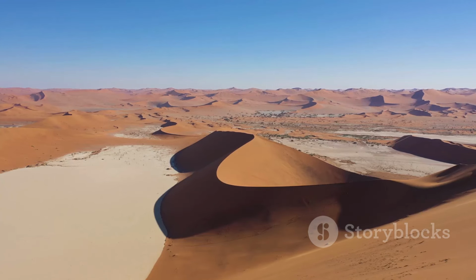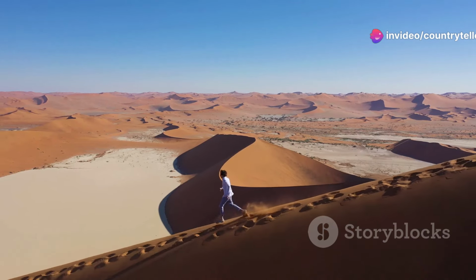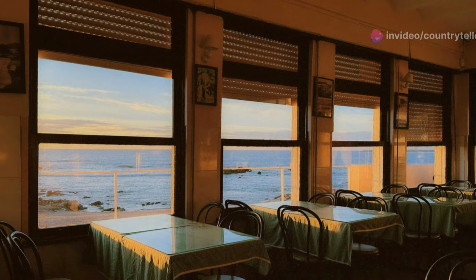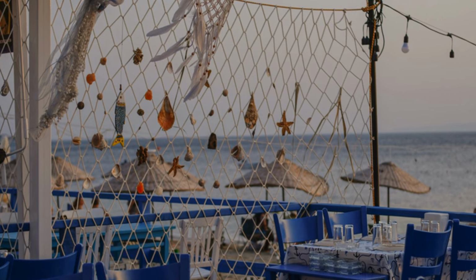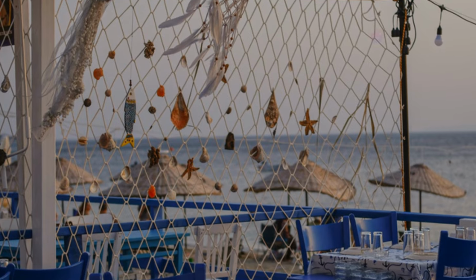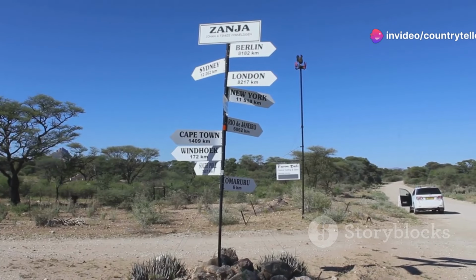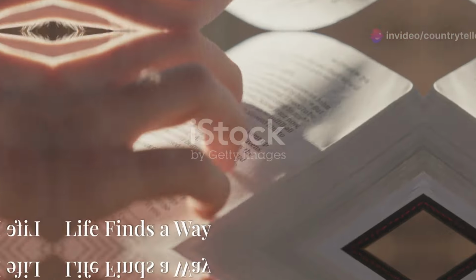You can also take a scenic flight over the desert and the Skeleton Coast for a bird's-eye view of this incredible landscape. In the evenings, enjoy fresh seafood at one of the town's many restaurants, or simply relax on the beach and watch the sunset over the Atlantic. Swakopmund is a place to unwind, explore and experience the best of coastal Namibia.